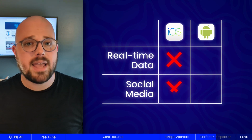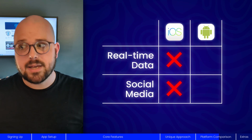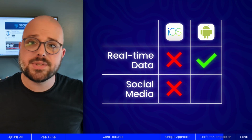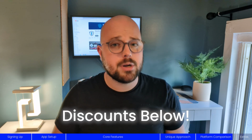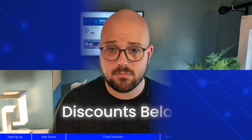Also, Bark is unable to monitor messages on apps like Facebook and Instagram because of Apple's restrictions. Bark offers more comprehensive coverage on Android devices, allowing for real-time monitoring and monitoring messages on apps like Facebook and Instagram. So for the most comprehensive protection, I would consider using Android for your child's devices, but you can go to Bark's website for a complete breakdown of what's supported on each platform.